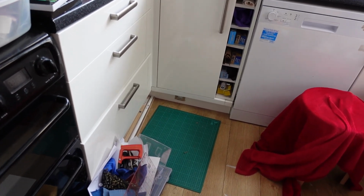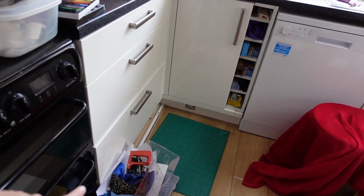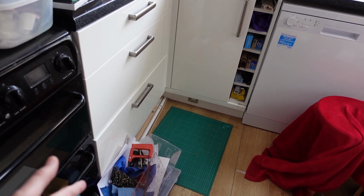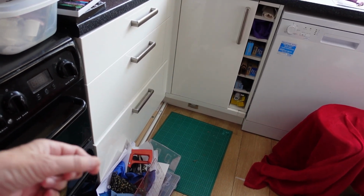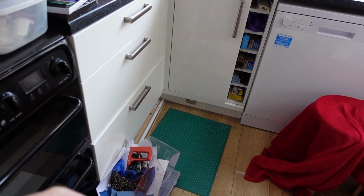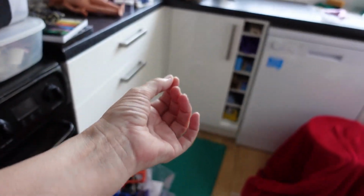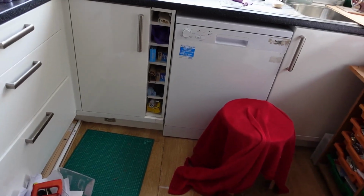Okay, so I will check out all the saws and that. Things like the blades on the saws, I always turn them around the other way, so that when they're being stored, the blades are not facing down where they could get nicked or damaged. And I've also got, with my big saw, a plastic piece which goes along it to keep it safe.